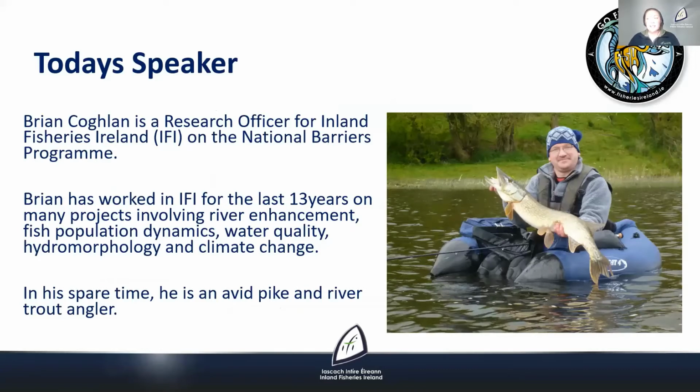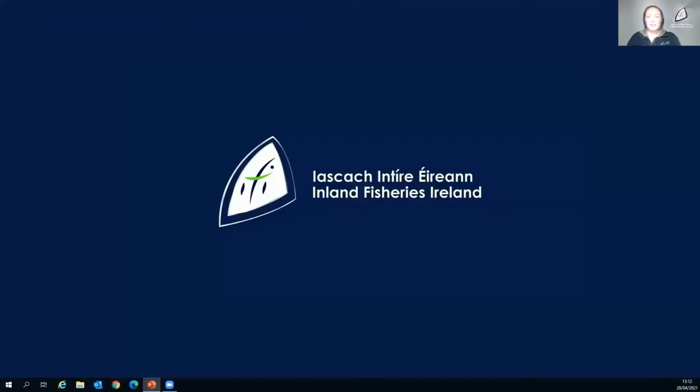Brian has worked in Inland Fisheries Ireland for the last 13 years on many projects involving river enhancement, fish population dynamics, water quality, hydromorphology, and climate change, to name but a few. And in his spare time, as you can see from his profile picture there, he is an avid pike and trout angler. So I would invite Brian now to share his audio and his video, and I will then hand over to Brian.